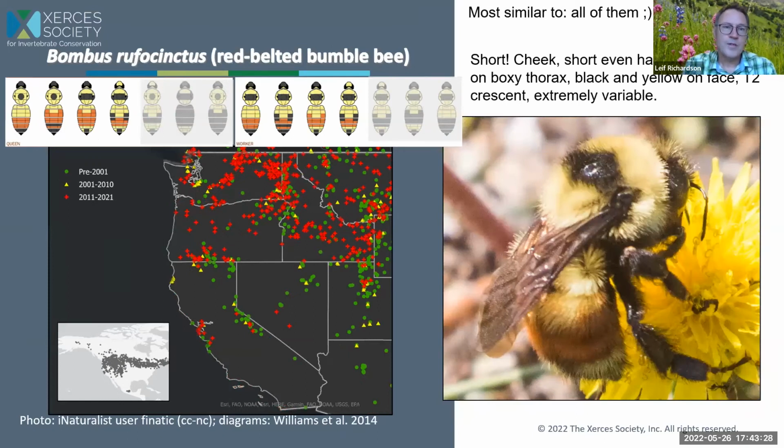Next, we'll talk about Bombus rufocinctus, or the red-belted bumblebee. This is a beautiful bee. It's very short hair, very neat, even hair, similar to the first one I showed you, Hunt's bumblebee. But this bee is not closely related to Hunt's bumblebee, and it actually has some characteristics that can help you to distinguish it from others.